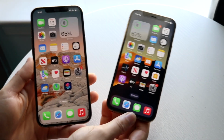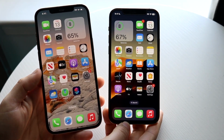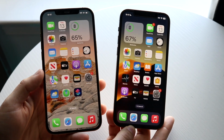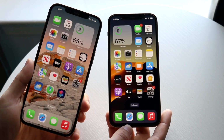So let's take a look at the iPhone 12 Pro Max and see how it holds up against the iPhone 12 Pro in 2023. Now, both these phones are very interesting. I did personally use this exact iPhone 12 Pro for a period of time, and I've always felt like the 12 Pro Max was a great phone.